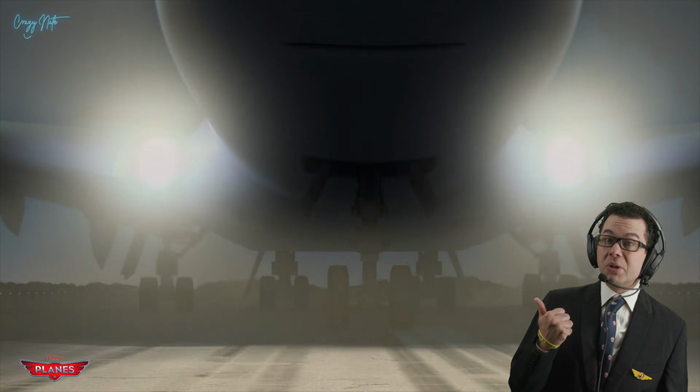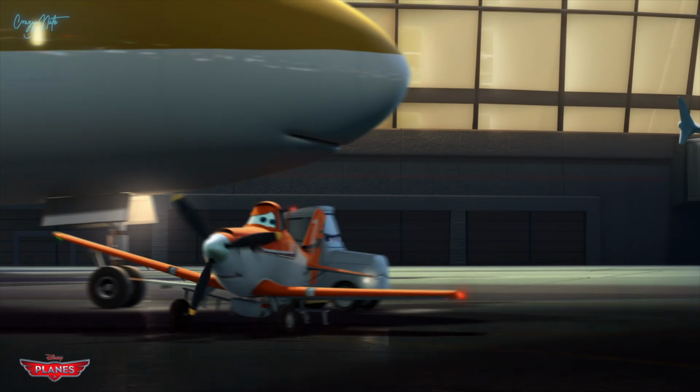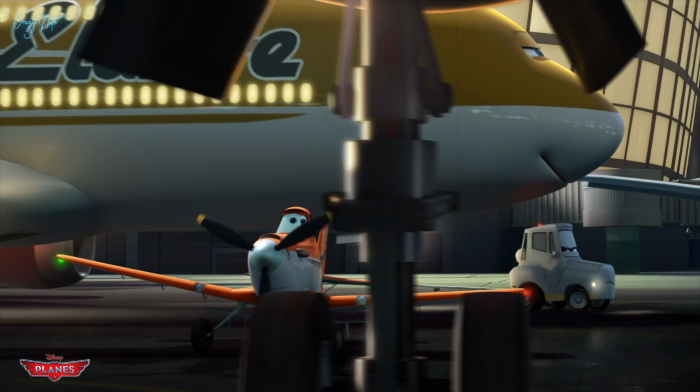Watch this tug that's pulling a plane. He says, "Go back to Jersey, ya bum." Oh, sorry. Go back to Jersey, you bum. This is a reference to the movie Scrooged from 1988, where the line is actually, "Go back to Jersey, ya moron."